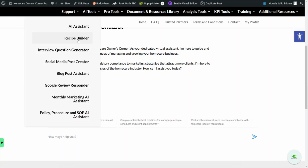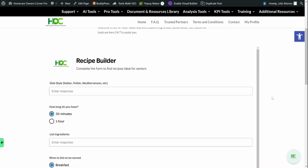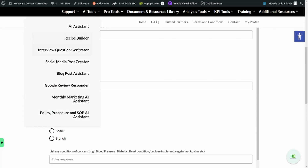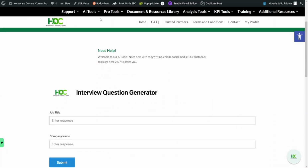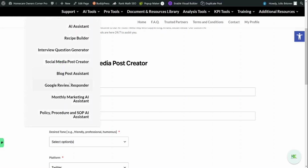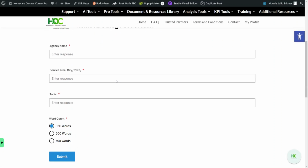We have a recipe builder that is AI powered that will allow your agency to provide recipes for your caregivers based on certain health conditions. If you're a person who has trouble coming up with interview questions, we have an interview question assistant tool. As well as a social media post creation tool, and a blog post assistant that will allow you to create blog posts that are specific to your service market and greatly improve your SEO.